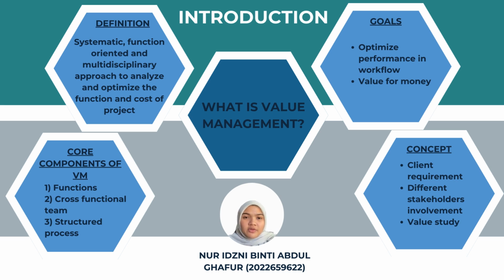So, what is VM? VM is a strategic approach designed to maximize the value of the project. It is systematic, function-oriented, and involves a multidisciplinary team approach. VM focuses on analyzing and optimizing both the function and the cost of the project to ensure the best possible outcomes. The core components of VM consist of function, which expresses the needs in terms of their purpose, independent of any specific solution. The cross-functional team engages a diverse team, enables a broad view, and leverages expertise and knowledge. Structured process is the methodical approach that combines creative thinking with analysis to problem solving.